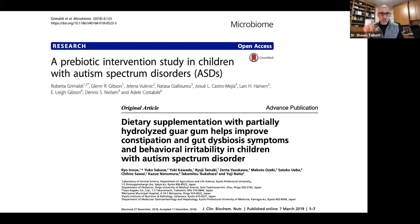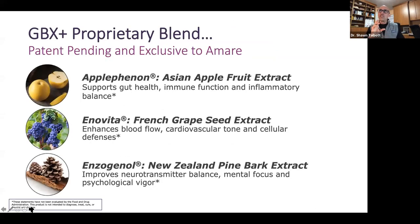It'll all come full circle when I get to the actual presentation that I'm going to give about the kids' mood product. But I just wanted to make that mention that there are different levers that we can modulate here to help people perform better in different ways. Here's some more phytonutrients. This is our GBX proprietary blend that has benefits with phytonutrients across the entire gut-brain axis.